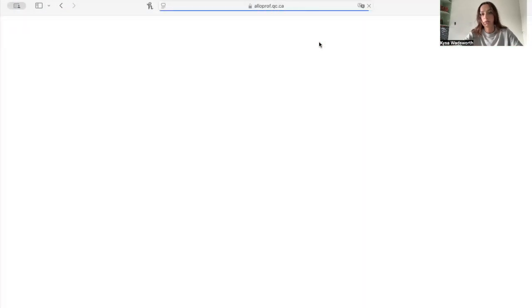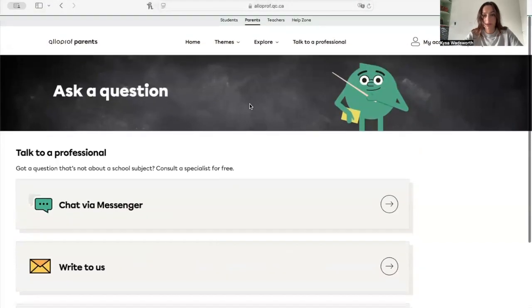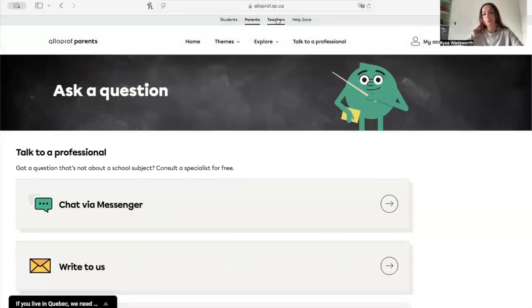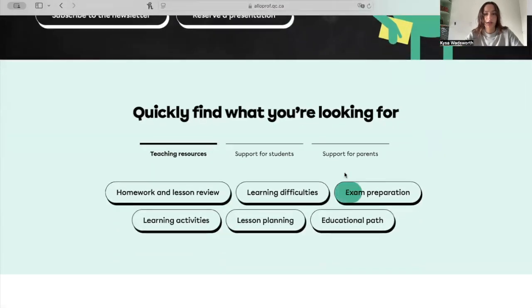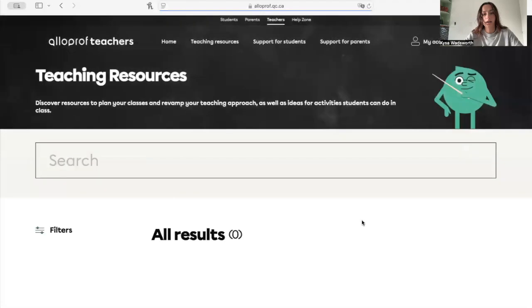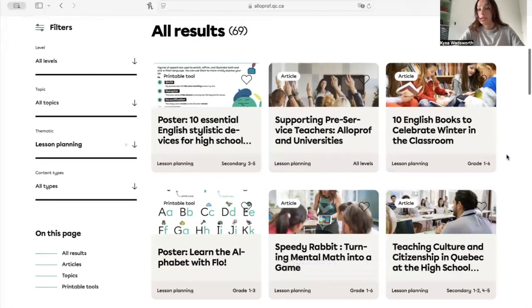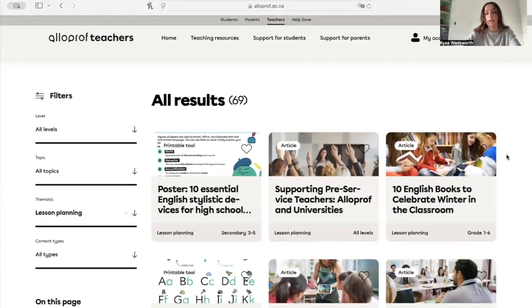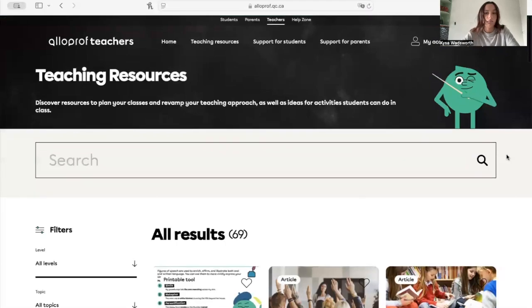And then they can also talk to a professional. So you can chat with them, write to them, even call them if you have specific questions that you need answering. And then moving on to teachers, so many great resources here as well. Help with lesson planning, resources for them to use in their lessons, even articles to read on how to deliver meaningful content, how to foster student engagement within the classroom. There's just so much here.